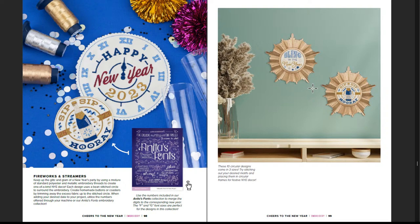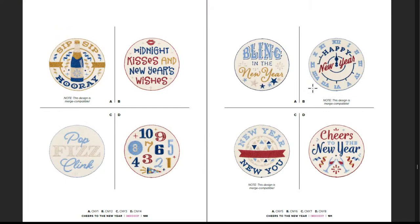Well, yeah. If you put some vinyl on it, the kids can trace their path with a pen and wipe it out after. Brilliant. I love it. Oh, these are nice. Pop, fizz, clink. And then the countdown, sip, sip, hooray. I love the fonts.